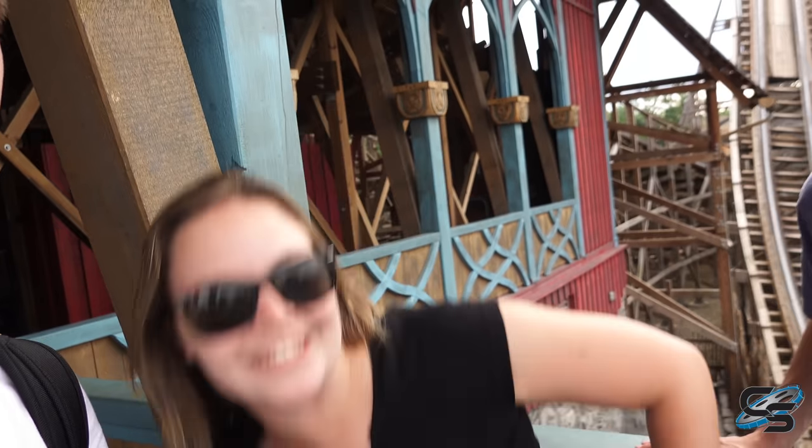Yeah, it didn't feel like a GCI in the back, but riding it up front, I was like, oh, there's those little pops that I like. So yeah, it's definitely towards the front. You really feel the speed, and each of those little transitions throws you more.